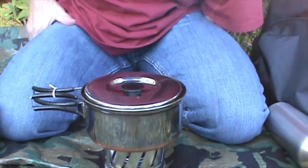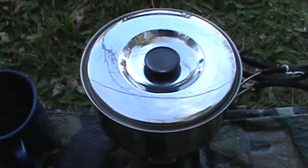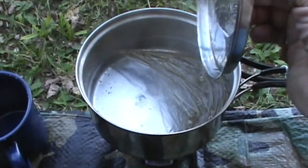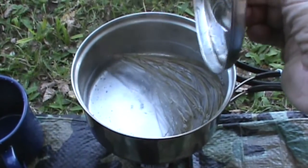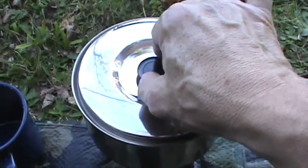Now we'll let that come to a boil, and then it should be fine. Okay, I can hear it boiling now. Oh yeah, it's a slow boil, but it's boiling. So I'd say that's pretty well ready to have.